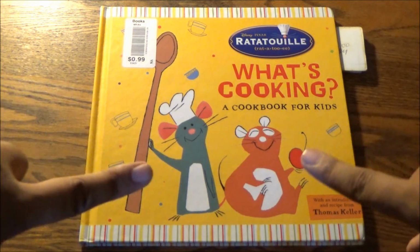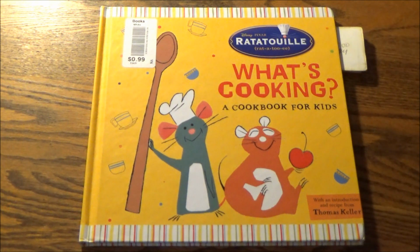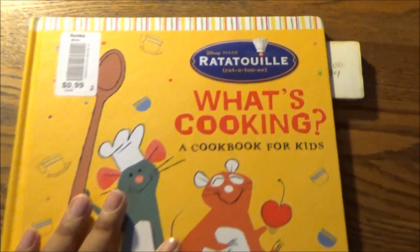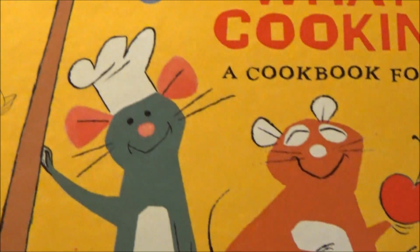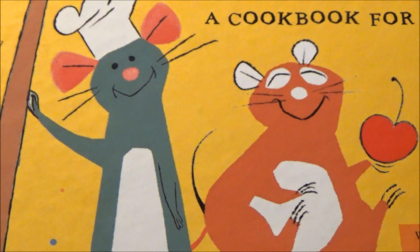So along come Remy and Emile and a What's Cooking cookbook for kids. Of all the Disney Pixar Oscar-winning creations to have a cookbook of their own, Ratatouille is by far the most unsurprising and, on my end, probably the most anticipated. Y'all know that this is in my top 4 favorite films in the Disney Pixar cinematic universe.